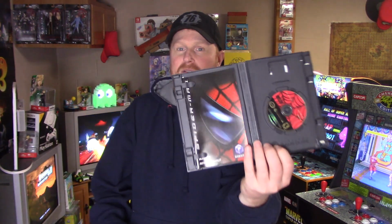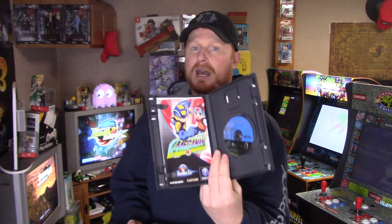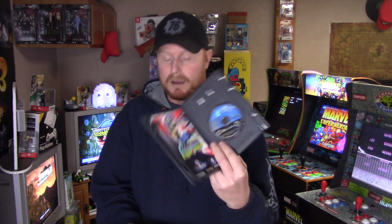Now, this first one here is for the GameCube, and that is Spider-Man. And I can't remember, I think most of this stuff is complete, not all of it, but a good chunk of it is definitely complete. At least all of it has the box. This next one is probably the one I was most excited to get out of these games, and that is Mega Man Network Transmission for the GameCube. A game I'm not familiar with, never played it, don't know much about it. But looking forward to checking this one out, and luckily this one is a complete copy as well.